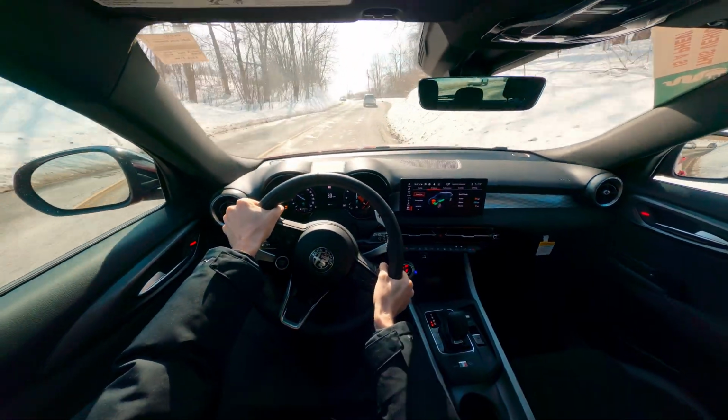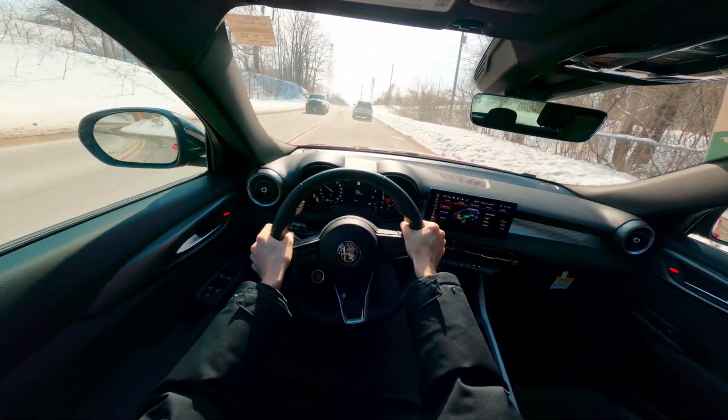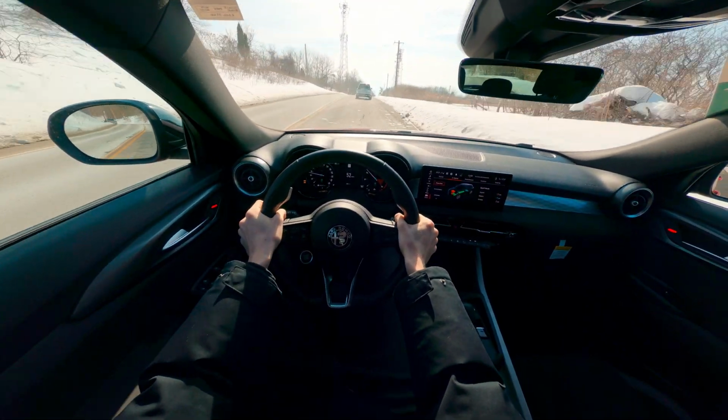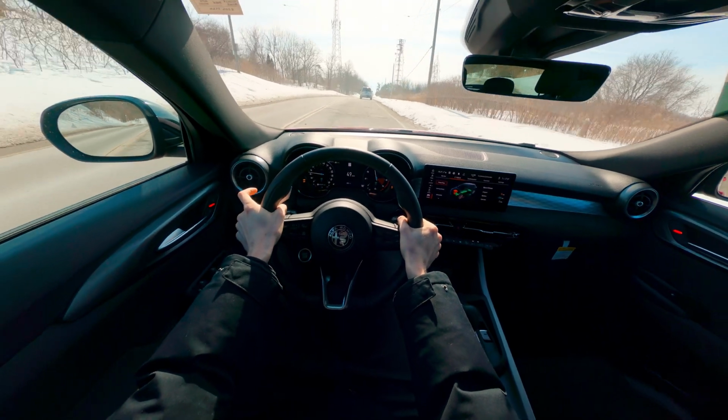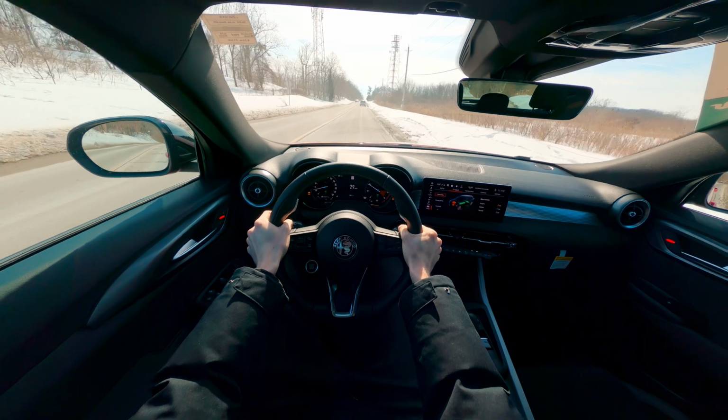Oh, it's got so much torque. And you can feel what's going on with the front wheels. The steering is really good. Give myself a little bit of space once again. Second gear, roll on.